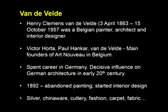Henry Clement van der Velde was a Belgian painter, architect and an interior designer. Along with the famed architect Victor Horta and Paul Hankar, he was one of the main founders of Art Nouveau style in Belgium. He spent most of his career in Germany, and he made a decisive influence on German architecture in the early 20th century. In 1892, he abandoned his painting and got into interior design as his primary career.